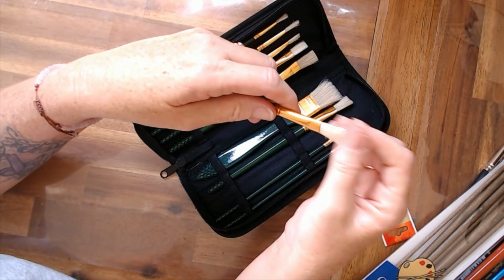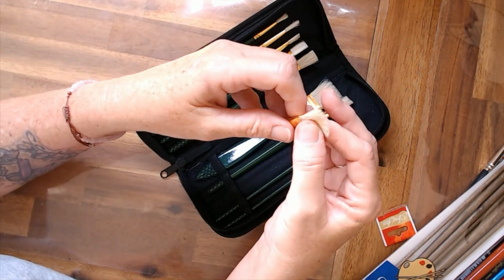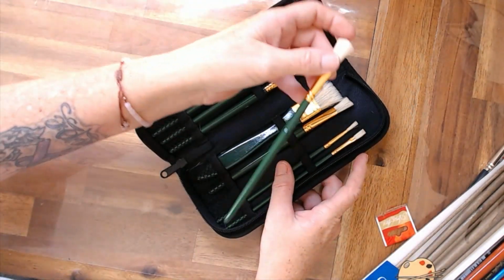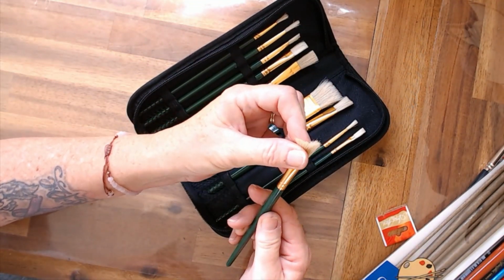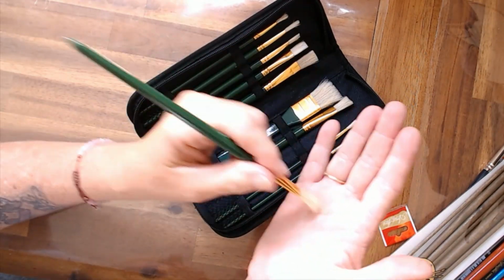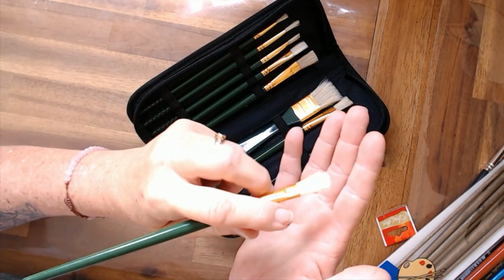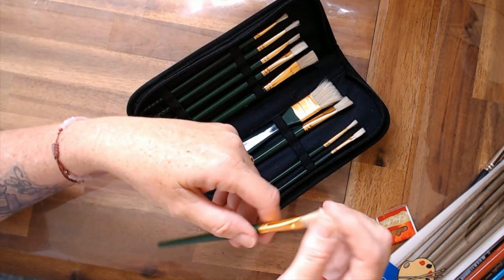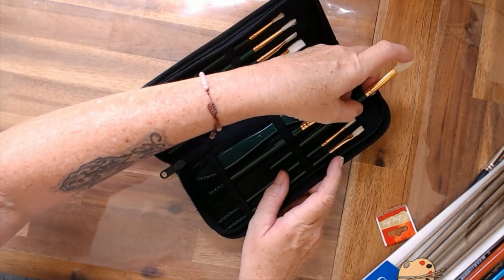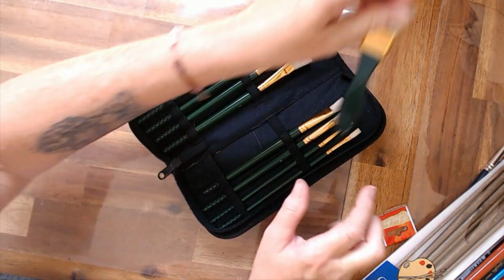Oh man, that is shedding quite badly. They looked a lot better in the picture, but now that I got them home and unwrapped them, I'm like, oh, I really don't know. So I think these will just end up being my brushes that I'm really not kind to. You know, the ones that you're happy to stab into the canvas when you're not having a good day.